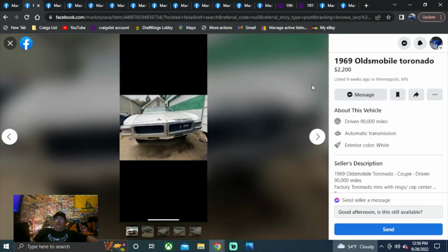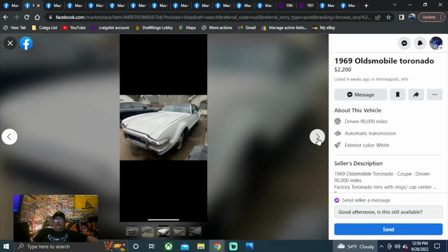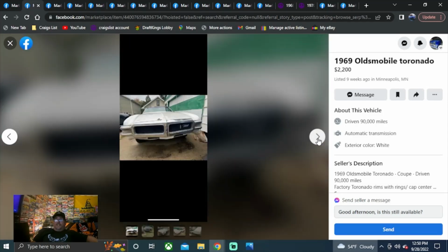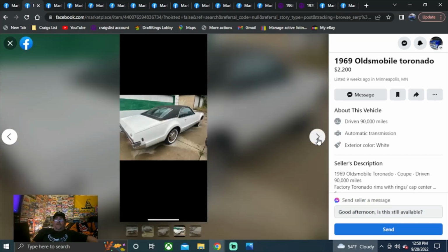On to another one. It's a 1969 Toronado here, Oldsmobile Toronado. $2,200, 9 weeks ago, Minnesota. Real shitty photos. Look like they had the wheels pulled off there in one picture. In these pictures, it's wet. They're just bad pictures all the way around, though.